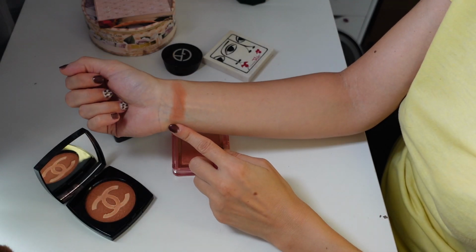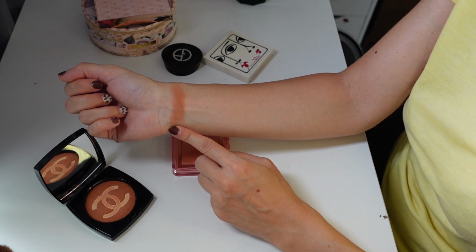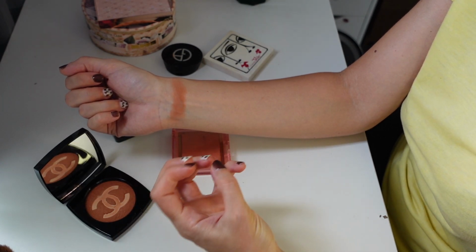In terms of formula, this is a beautiful lightweight matte. It doesn't really have any sort of sheen to it, none that I have noticed, but while it is a matte formula, it applies very naturally. It looks very skin-like.